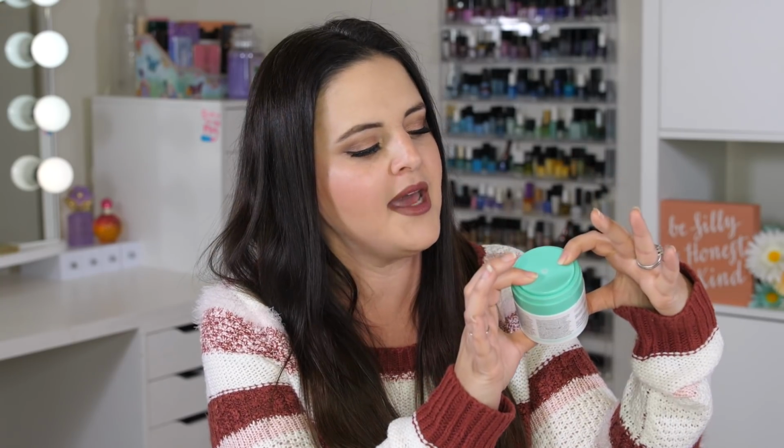I love the format of how it comes out, in that it keeps the product away from light and air, which is the enemy of a lot of skincare ingredients. Light and air can basically render them useless. So I love that Drunk Elephant keeps their product contained without light or air. And then what you do is you squeeze this little button at the top, and then the product comes out.